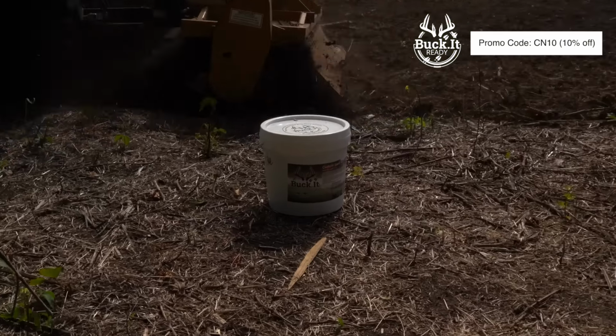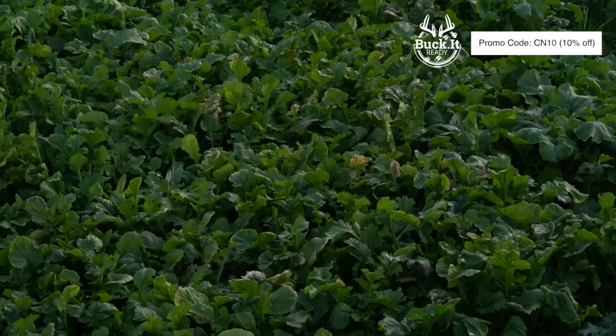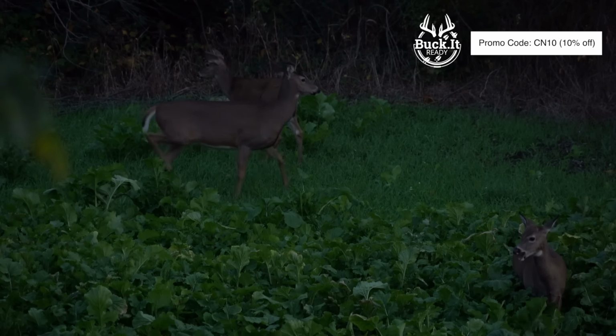It's kind of a mix of everything. I got some bucket ready, some ripping radishes in there and some kale and some forage turnips and stuff like that. And then I overseeded the whole thing with cereal rye.